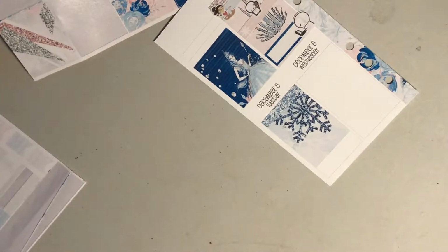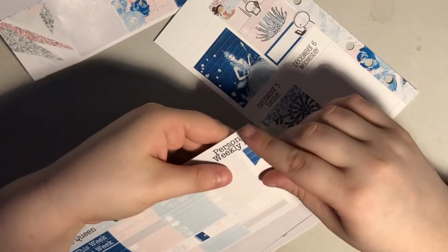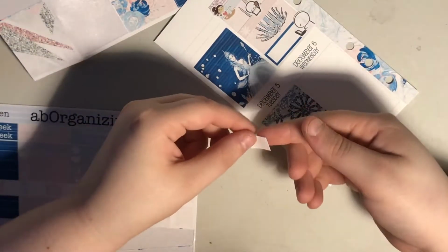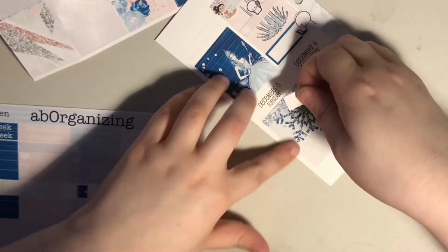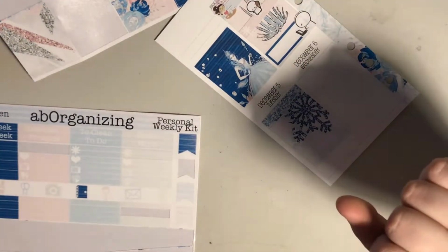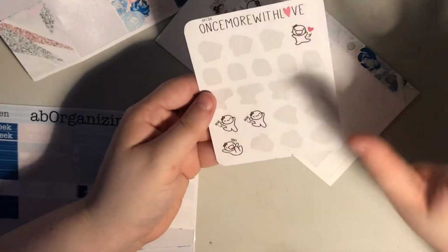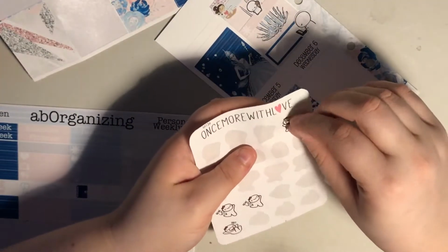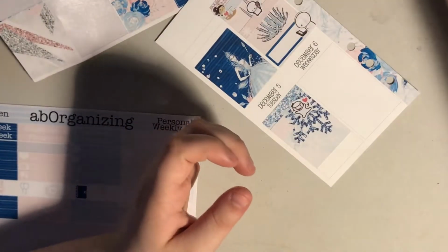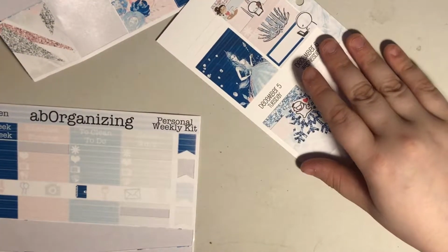Tuesday. First thing I want to mark, it was my 5-month anniversary at my job. I love my job, and I will continue to mark this probably until I leave this job. You can't stop me from marking this. So I'm just going to put in a small flag, and to mark that, I brought out these Happy Munchkins from Once More with Love. I'm going to use this heart one right here. Very cute. Great. Sorry, my heater's kicking on. I know you can hear it. I heard it in my last video.